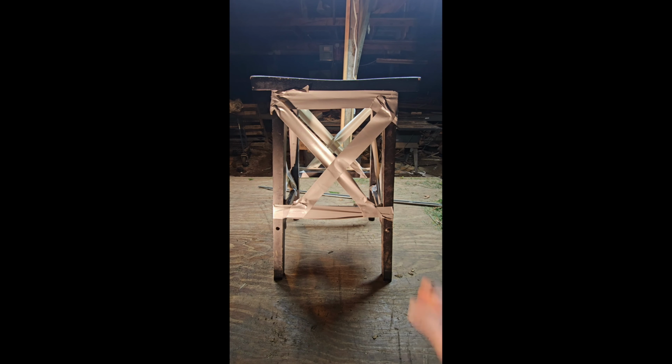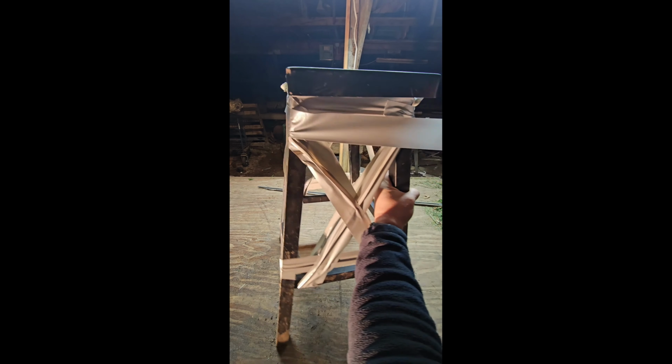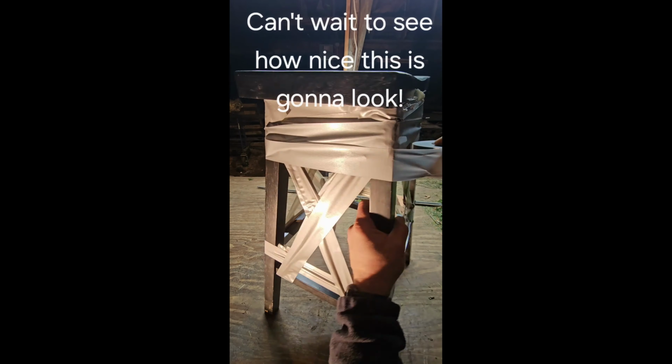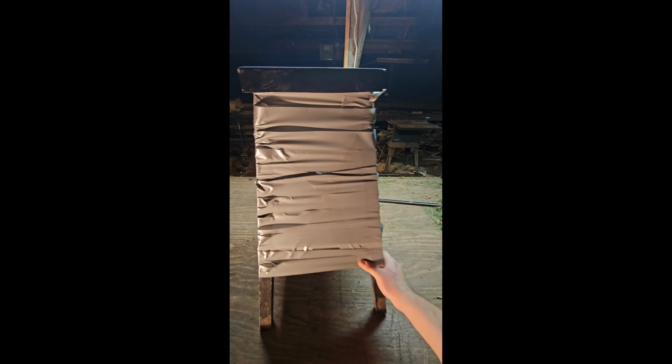Not too long ago, I fixed this stool with duct tape. And kind of looking at it more and realizing it looks ridiculous. So I'm going to fix it. So we'll just wrap this around here like this. Okay, got that fully wrapped here.